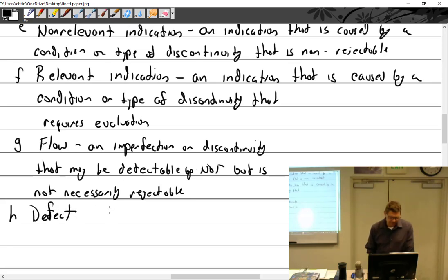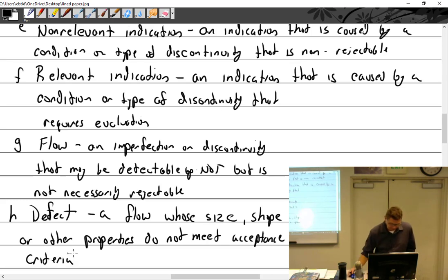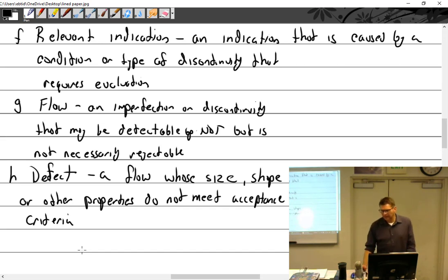Then there's a defect. That's Christian. Defect. There we go. A flaw whose size, shape, or other properties do not meet acceptance criteria. And these definitions are applicable to any NDT. So everything we've talked about so far is more or less applicable to all of the methods.